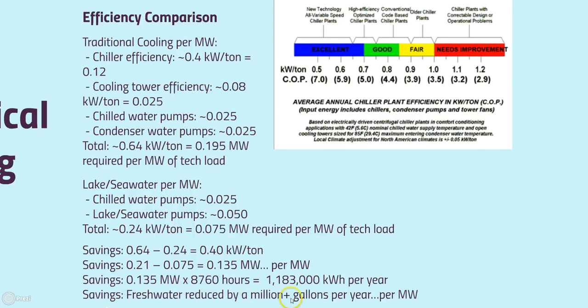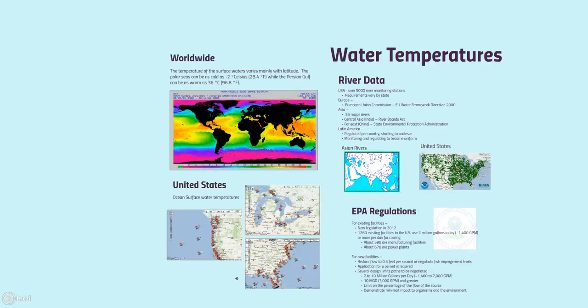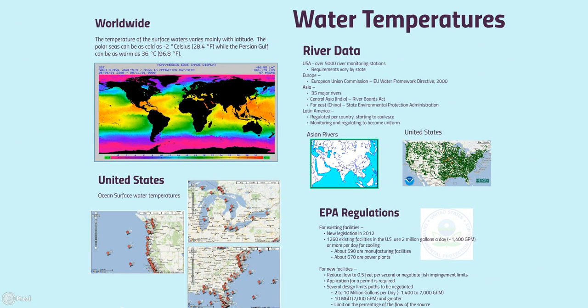Now, this is a harder number that I'm not including in this particular lecture to keep it shorter, but you can definitely dive into this and what your cooling tower is going to be operating at, and this is what is going to be consuming all that fresh water that we're talking about as far as freshwater consumption. So a quick analysis revealed 1 million to 2 million gallons of water per year per megawatt. So we'll pick up in a moment with the next step, and that's finding water temperatures that we can use.